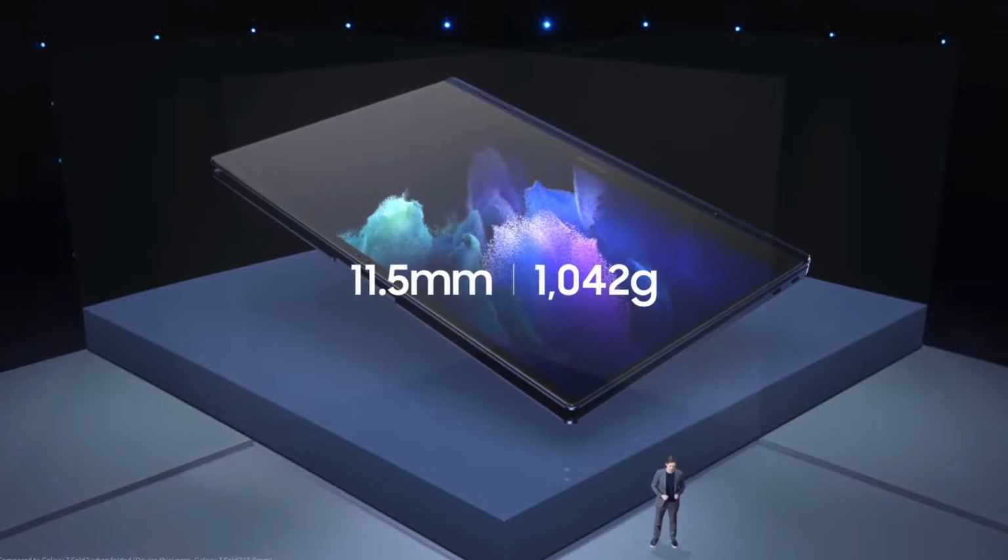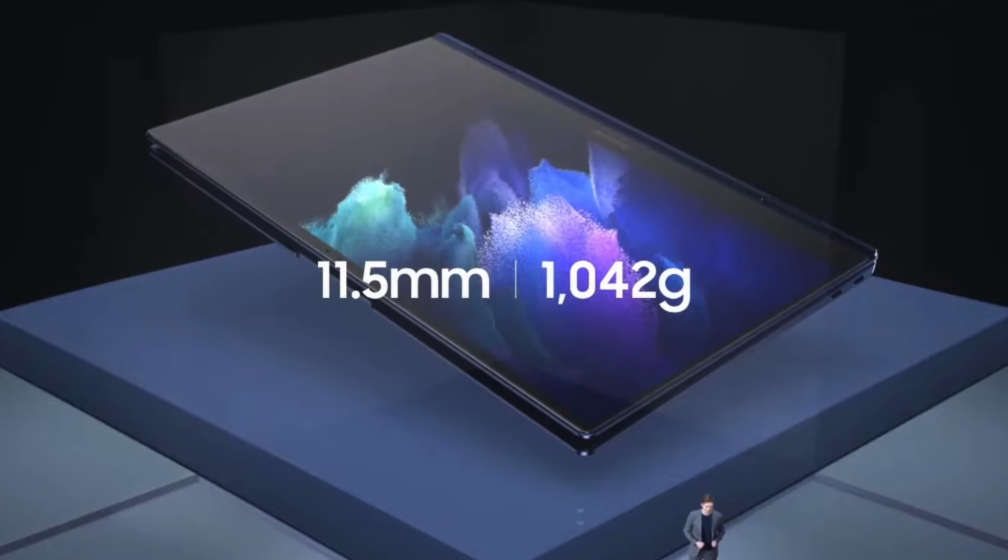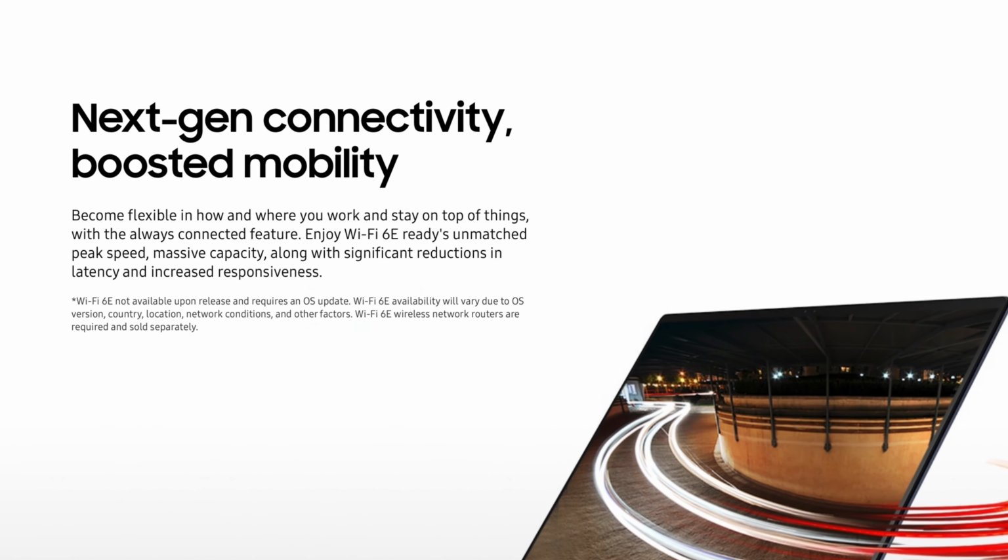So I want to shift focus first off to the Pro 360. This is super thin and portable at just over 2 pounds. I think it's 1,042 grams, so about 2.2 pounds in weight, and it's only 11.5 millimeters thin. That's about as thin as the new iMac that was just announced. It's got a 360-degree hinge, thus the name, and it supports both 5G and Wi-Fi 6E. Wi-Fi 6E, I guess, is becoming more common with Wi-Fi 6, but 5G, again, it's not really a huge point of interest. If you're going for this, I would definitely recommend that you don't buy it because of 5G.